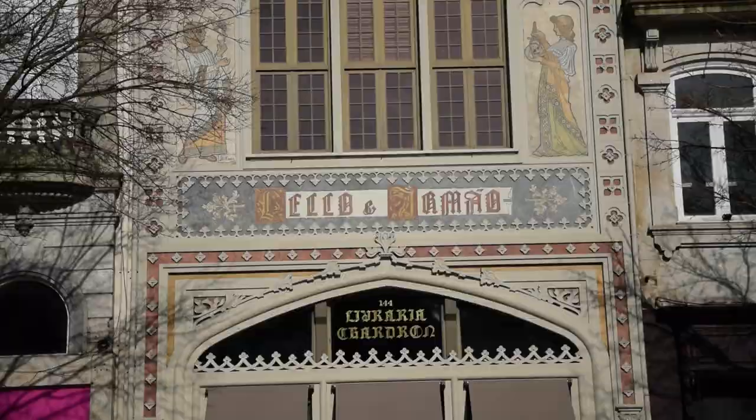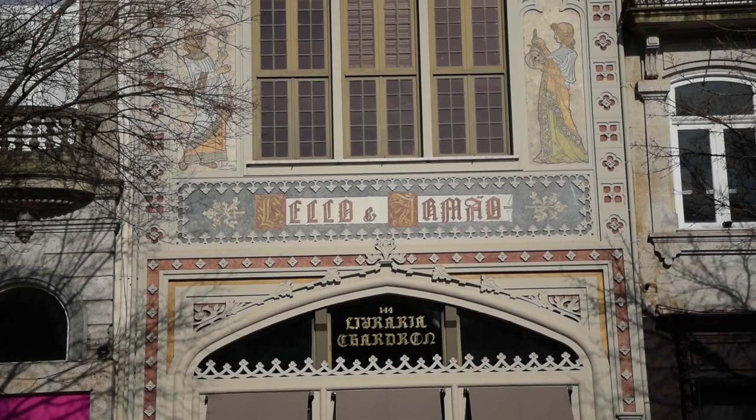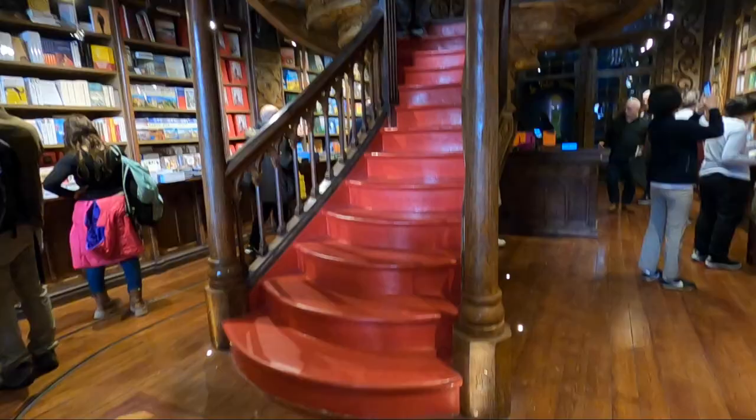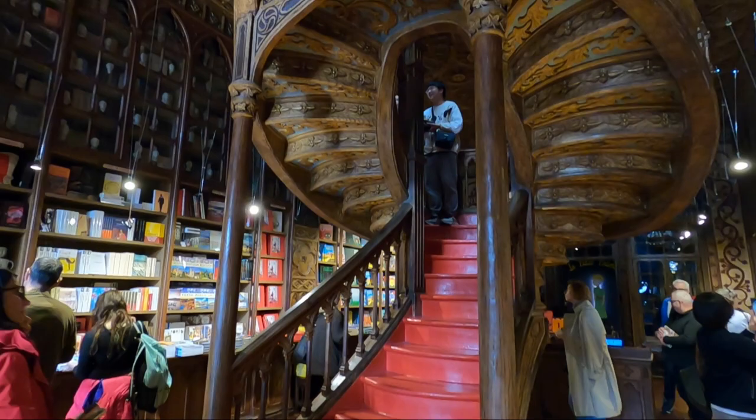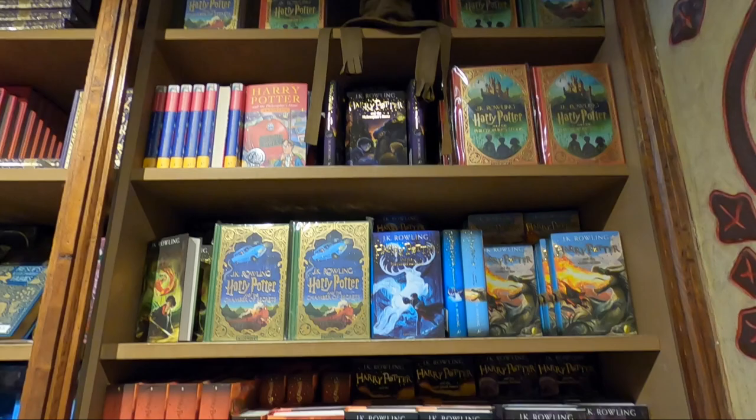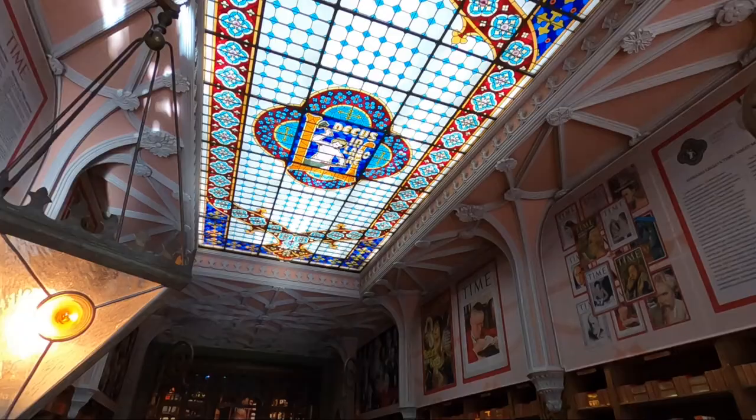Later that afternoon, I came back to the area to visit Livraria Lello, the self-proclaimed most beautiful bookstore in the world and alleged inspiration for Hogwarts. I was iffy about adding this to the itinerary because it does cost €5 to go inside and it is always crowded. I really wanted to see it though, so I kept my expectations in check and knew I would not get any amazing photos.